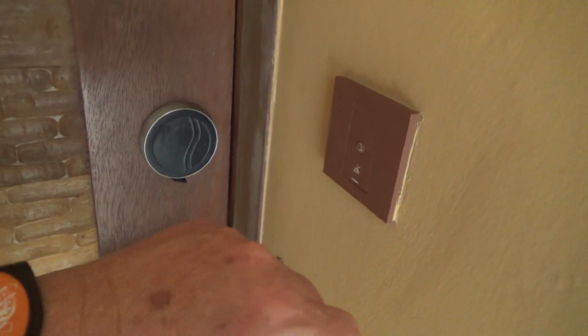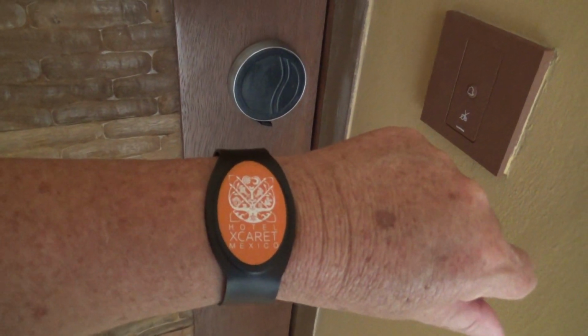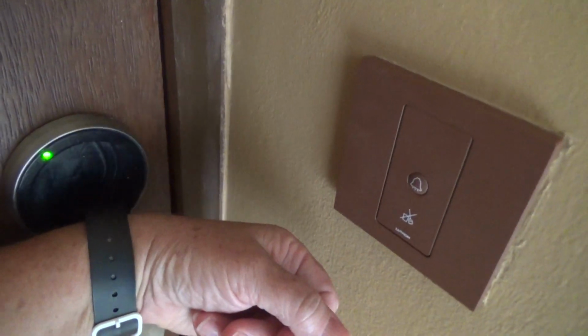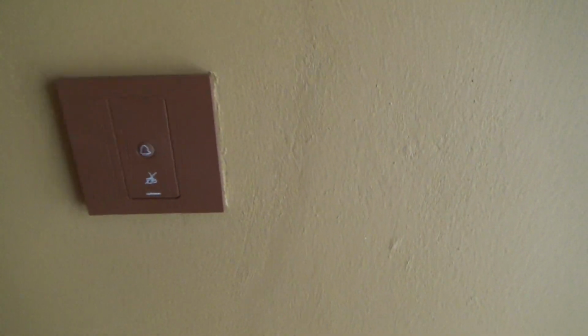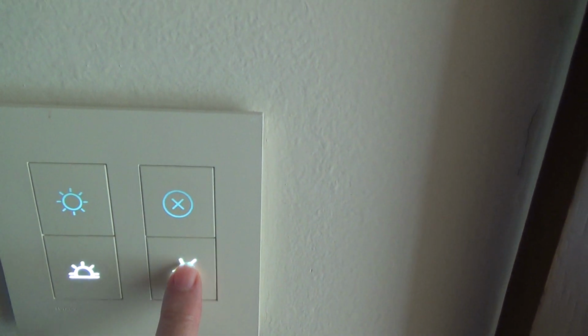You don't need actually a room key. Your room key is this thing that looks like a wristwatch. You scan it here, and when it turns green, it's ready to go. You have a doorbell and a do not disturb sign, which can be operated by here. If you don't want to be disturbed, you push that button. Operate the lights there.